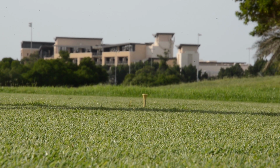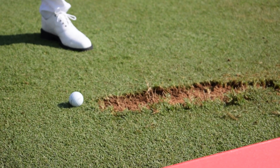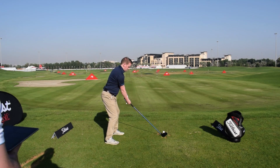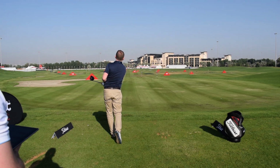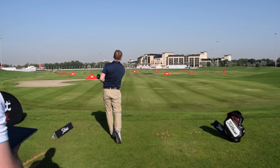So with its proven track record of delivering success for players at every level of the game, combined with some fantastic enhancements made for the 2017 editions of both balls, the Titleist Pro V1 looks set to dominate the golf ball industry for a long time to come.